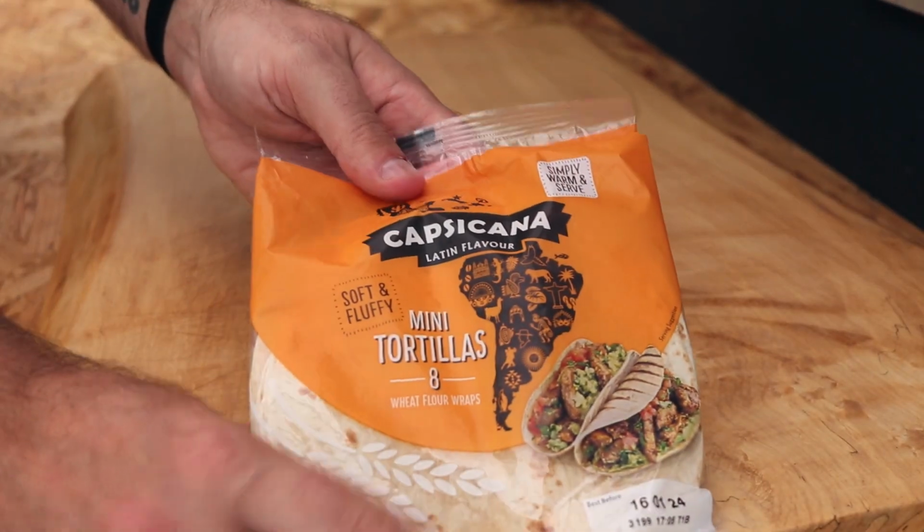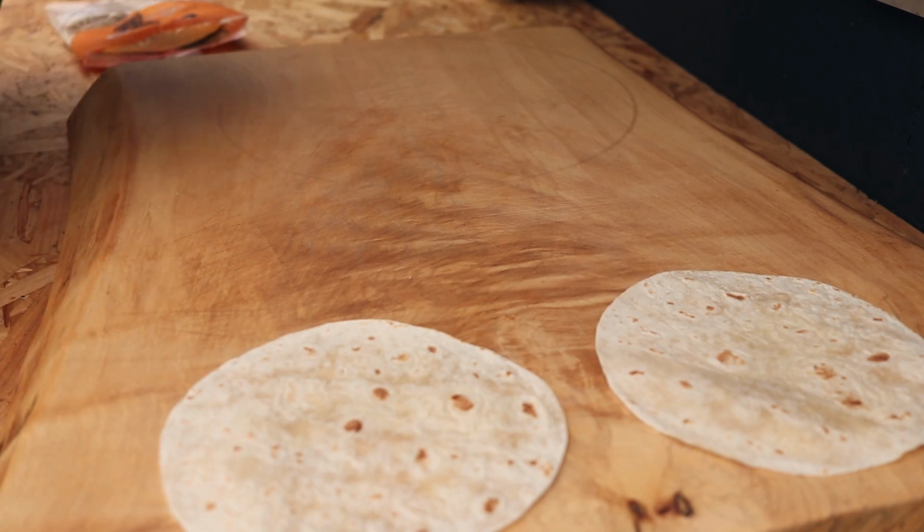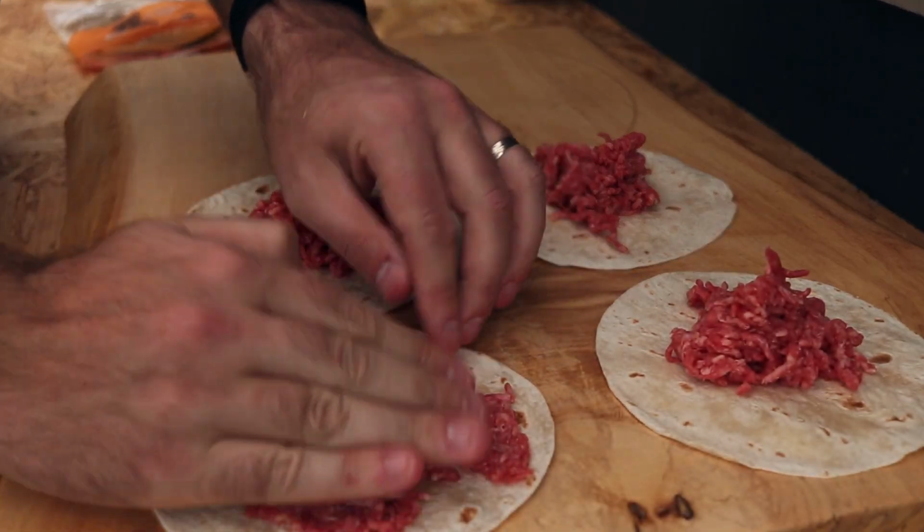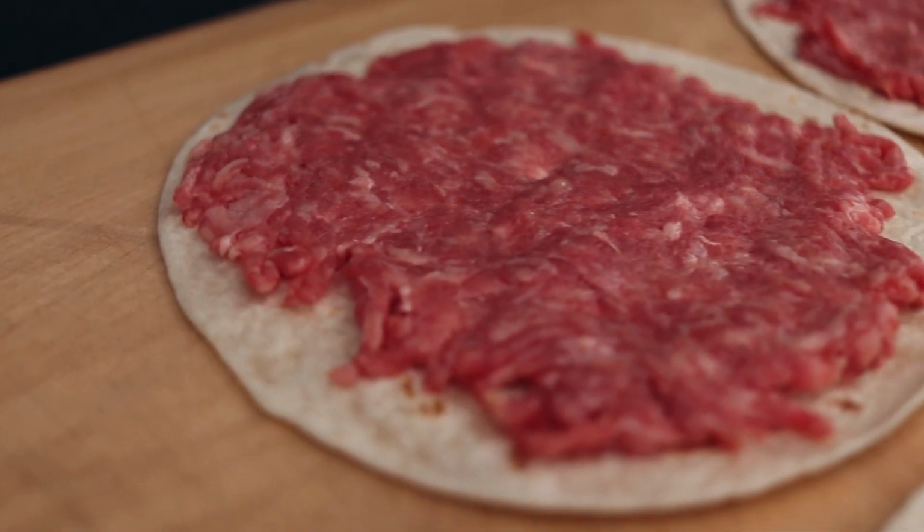I wasn't too keen on that because you can't really control what way it smashes and what way it goes onto the tortilla, so I have opted for the one where you smear it over one side of the tortilla. So do that, give it a season with salt and pepper, and that's them ready to go onto the griddle. But I can't stress this enough, have everything else to hand. These are super thin, they cook in seconds.